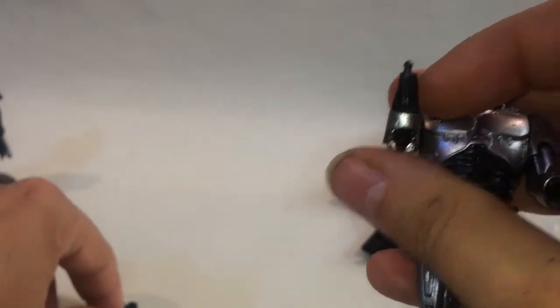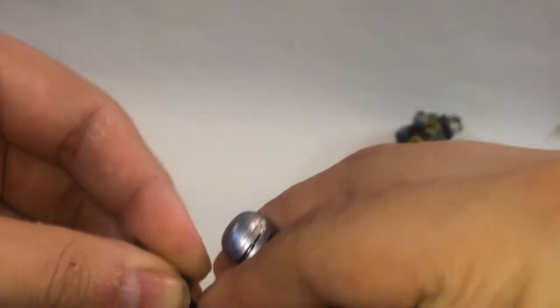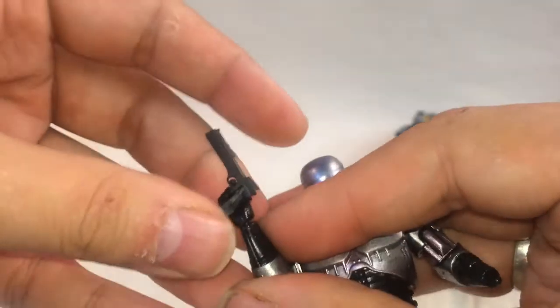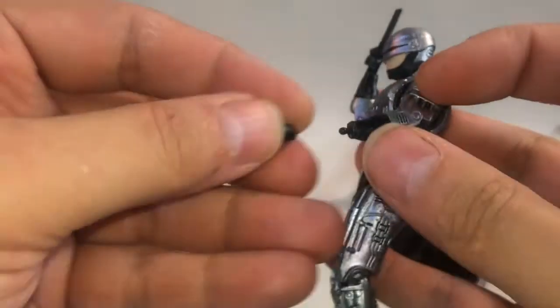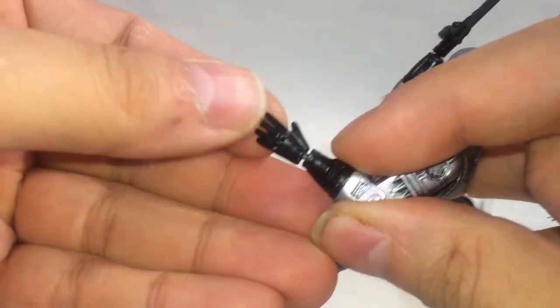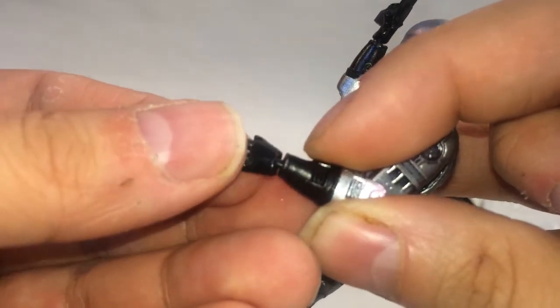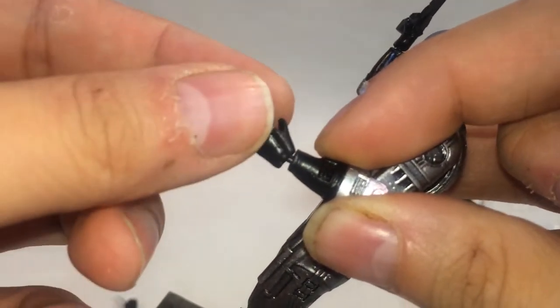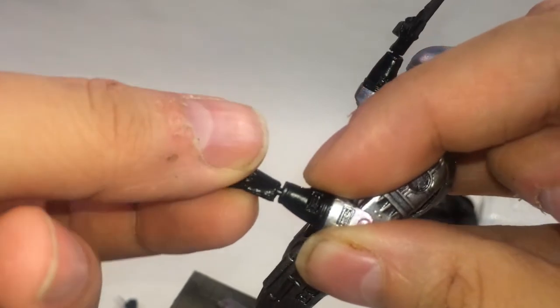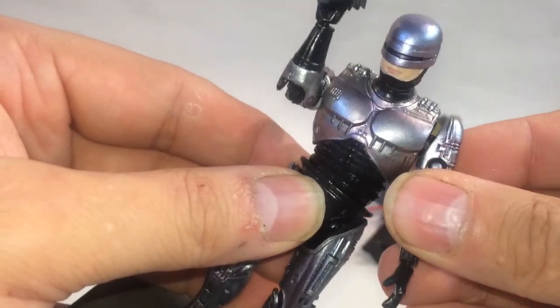So, tiny ball joint, tiny socket in the hand, and absolute terror of the hand falling off. I hadn't even done anything with this hand. The movement is on just that ball joint, and there's a little bit of gap there, which is just going to annoy me.